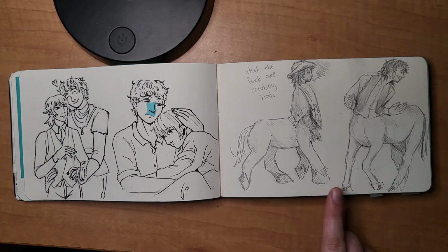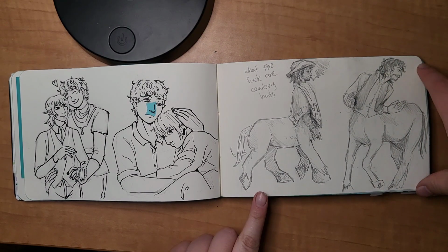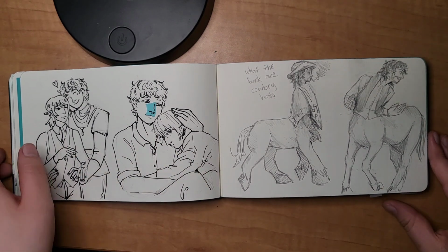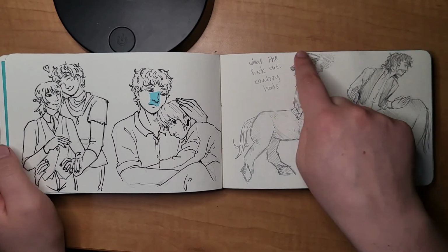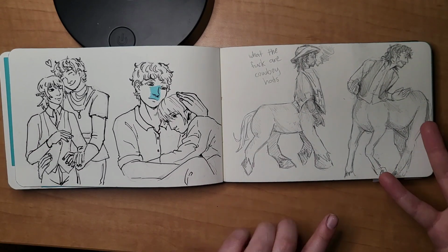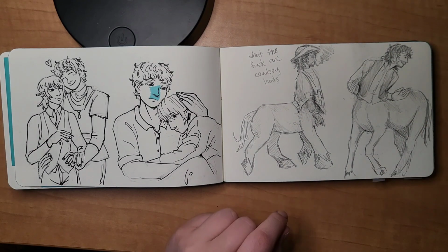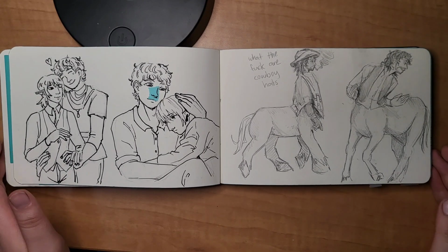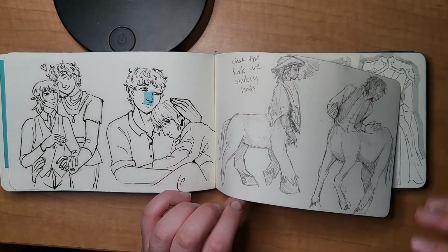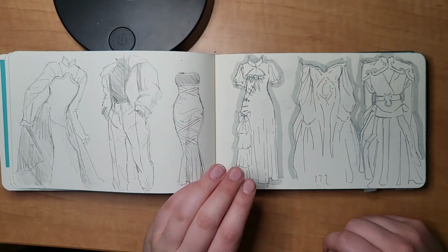These drawings were some of the drawings that made me absolutely fall in love with this sketchbook. I think they are so good. Obviously that cowboy hat didn't turn out, but they're cowboy centaurs. There's something about these sketches that is just so good. Something really changed with my art in the sketchbook, and I don't know why, but I'm very happy with it. And I think this is pretty much the start of it.